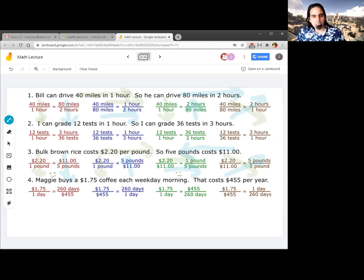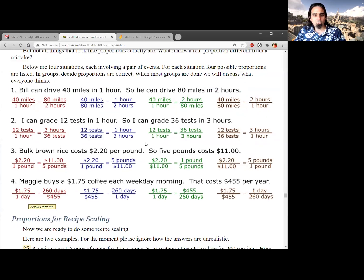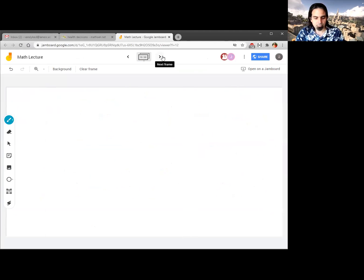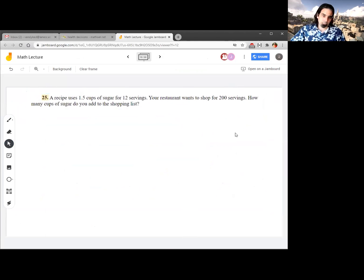Okay, so if you were in Math 20, we would do a lot of this, but we're going to go onward because now we get the point. We can scale recipes. Let's look at number 25. A recipe uses 1.5 cups of sugar for 12 servings. So I should write that. 1.5 cups goes with 12 servings.